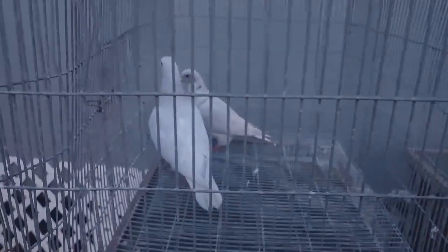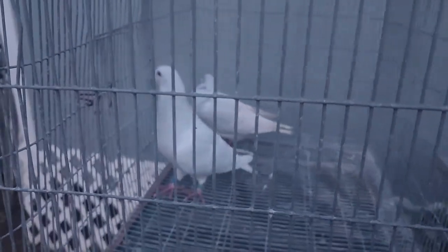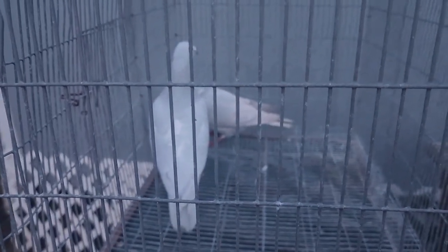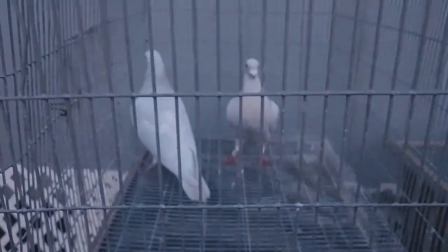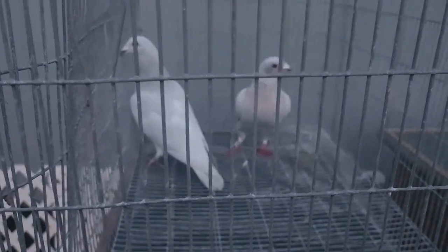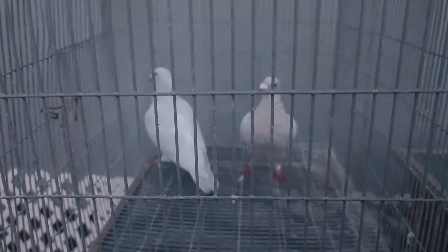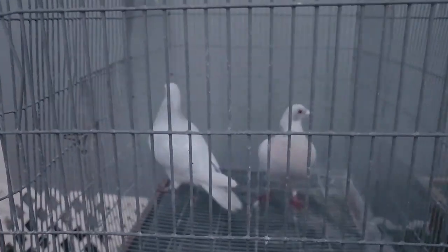So these are Milky factored. The cock in the front is technically a blue check with the Milky factor. The bird in the back, I think, is actually possibly an ash red, maybe. It looks similar, but it's definitely got some other things going on. You can see a little bit of gold in the chest showing up. There's a little bit of gold in the bars showing up from the Milky.